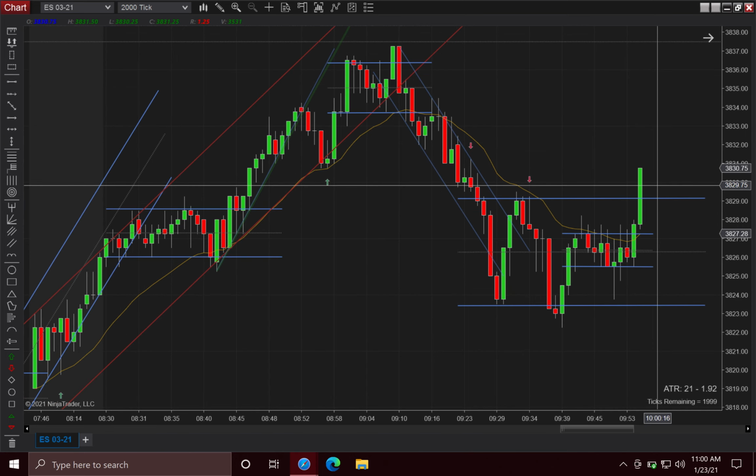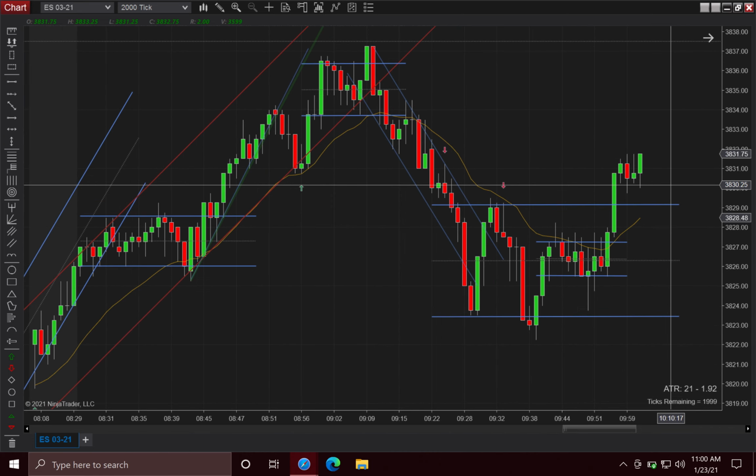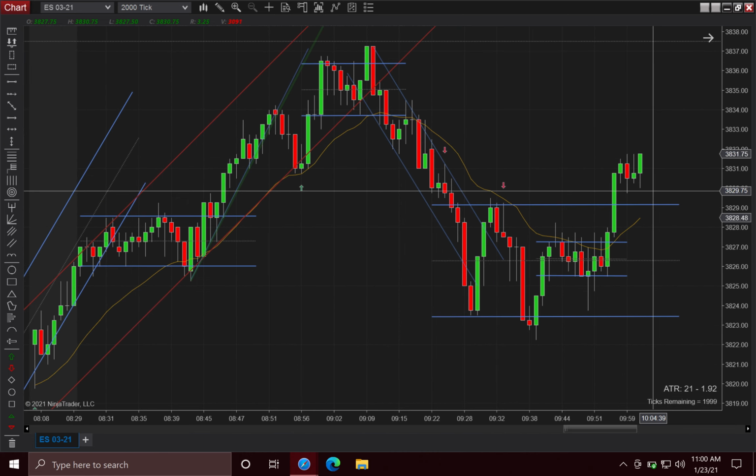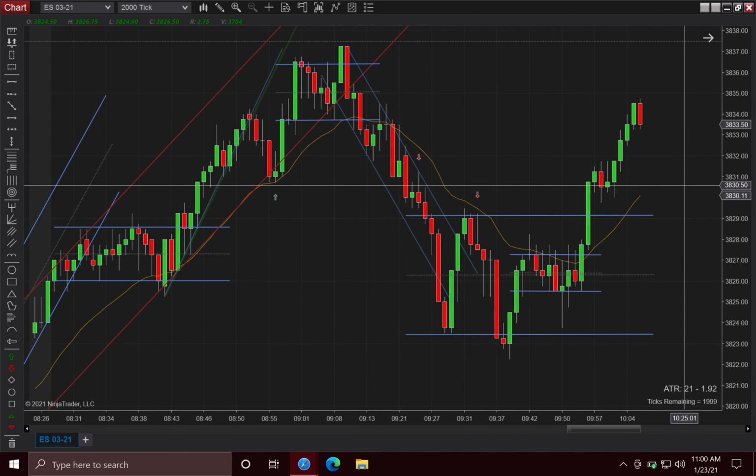And then we get the breakout side there. Let's see, we get the breakout pullback. Like boom, there's that breakout pullback. We might come and test these highs now. Off we go, right? So I would have been willing to trade that.